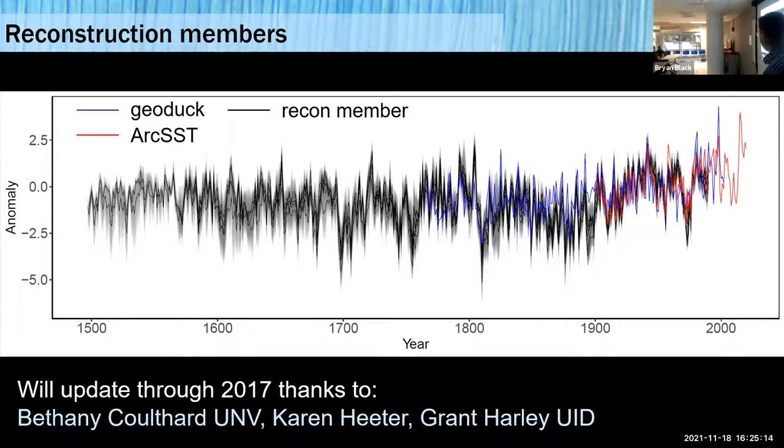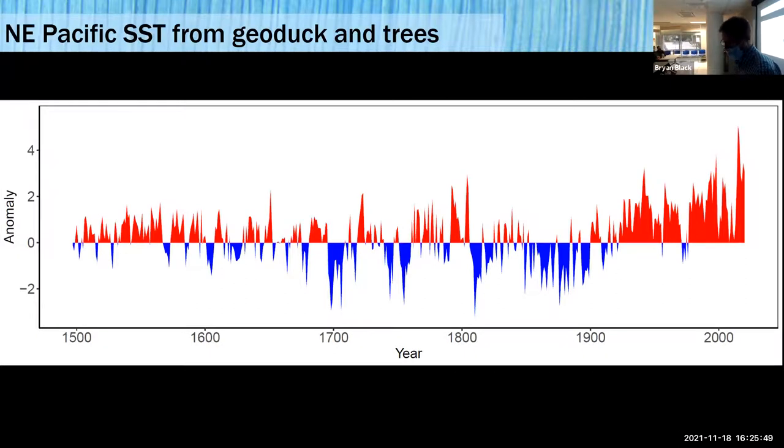But then we can do a whole ensemble of reconstructions where each of these black lines is the reconstruction from trees chosen from a variety of different ways. And then the blue line is the geoduck and the red line is the sea surface temperature instrumental. And so there's really pretty remarkable agreement here and consistency. A couple of places where the geoduck diverge a bit from the trees, but not much. And so together are telling us a lot about this history of Northeast Pacific temperatures. And in particular, I'm impressed by the warming trend they both really show here.